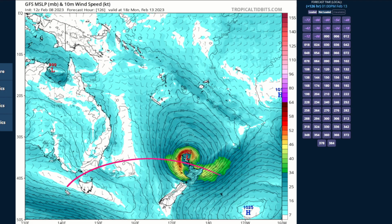Down this far south, we do get those, especially in wintertime. But certainly something to pay attention to if you're in New Zealand. Don't brush this off. I mean, that type of a strong extratropical cyclone coming into New Zealand, that could be, like I've said several times, a real nasty start to the work week.